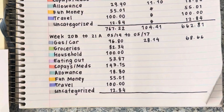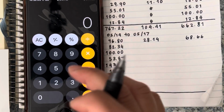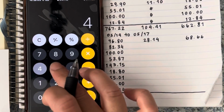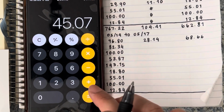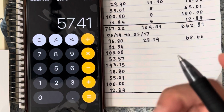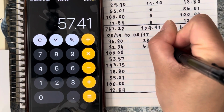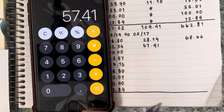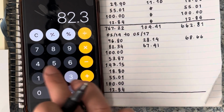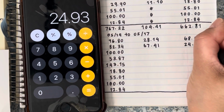And then for groceries, I spent, just leave this up here. Like, I should know what order they're in, right? 45.07 plus 12.34 equals 57.41. Let me just make sure. Okay, that is groceries. And then I'm going to take that out of 82.34, which is 24.93.